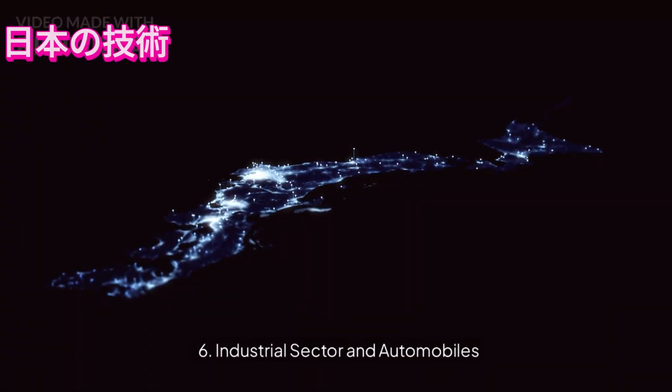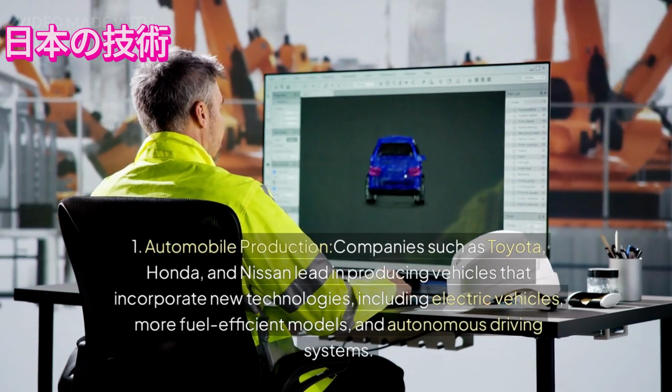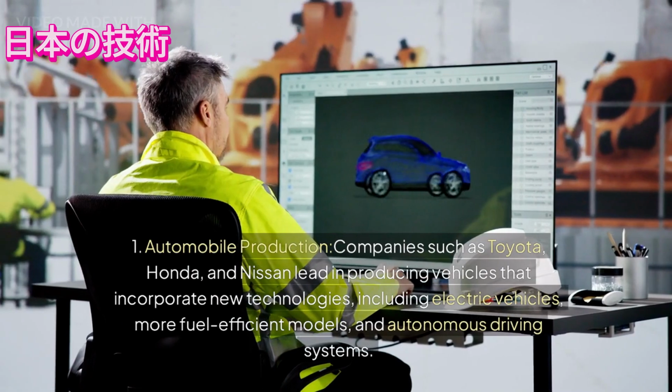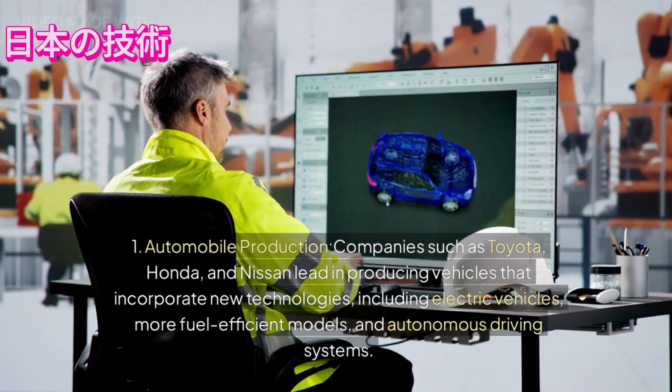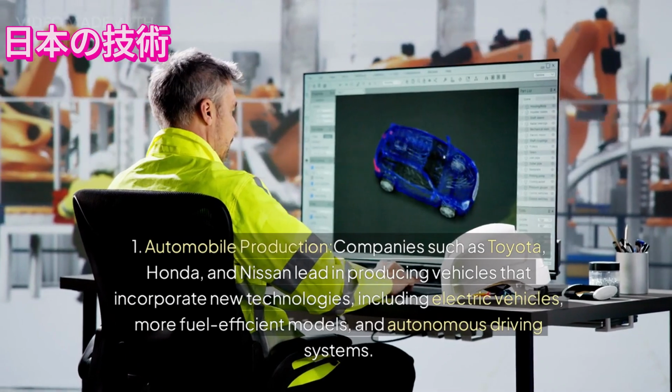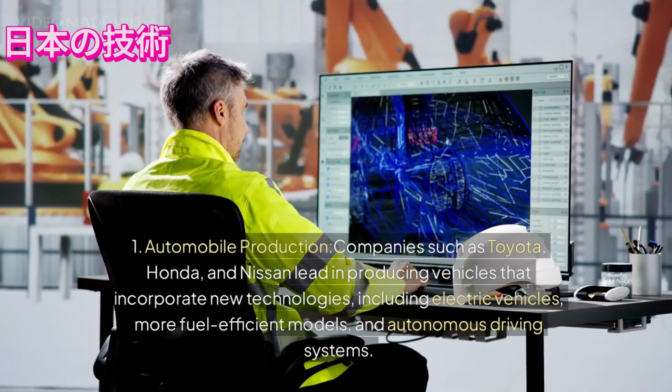6. Industrial sector and automobiles. Automobile production. Companies such as Toyota, Honda, and Nissan lead in producing vehicles that incorporate new technologies, including electric vehicles, more fuel-efficient models, and autonomous driving systems.